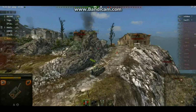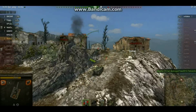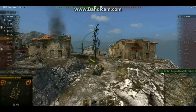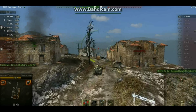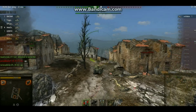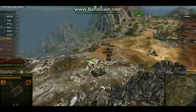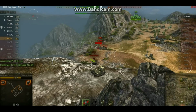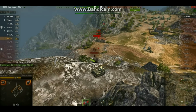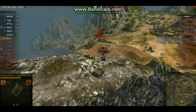Another target pops up on the map, but I've gotta get up this hill. Okay, I'm up. But everybody's dead. There's only one target remaining. He's right here. He's been here the whole time. If I'd have known that, I would have stayed down in my spot. But now I'm the guy keeping eyes on him.